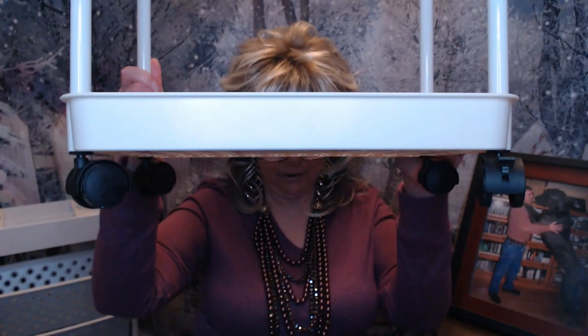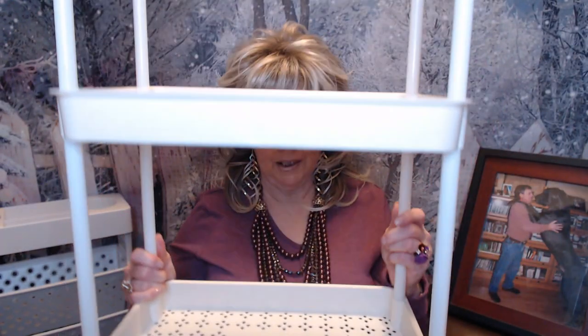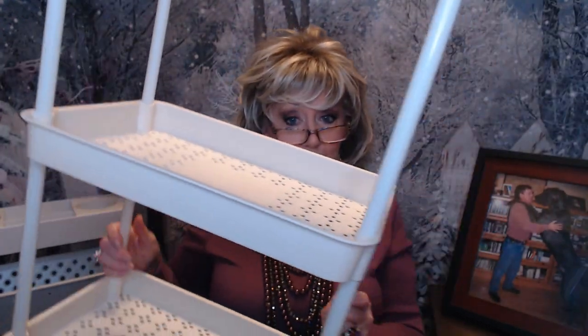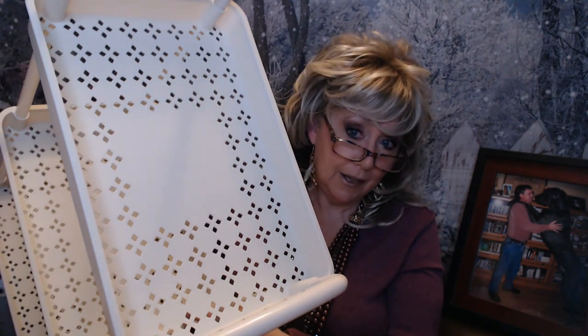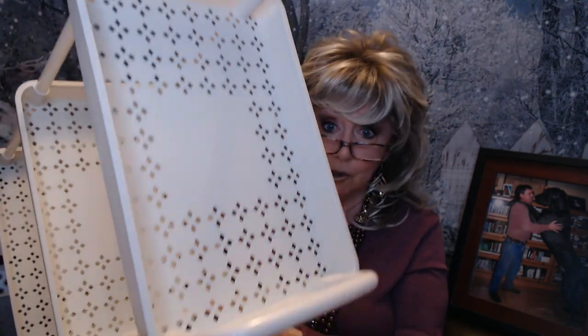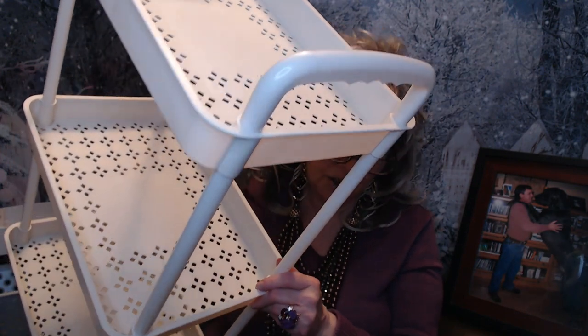Again, you don't need any tools. It just all kind of snaps together. Again, it does have those little roller wheels on the bottom here. So I'm going to say that probably each tray here is maybe like an inch and a half deep. From here to here, it's like another 8 inches. So there's plenty of room on those three trays to get some supplies in there for either my coloring books or my planners, sticker kits, things like that. So plenty of storage there.